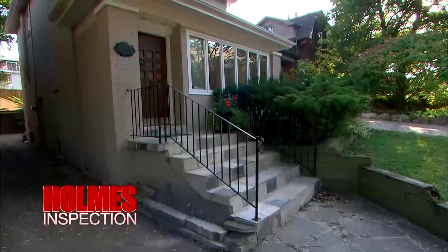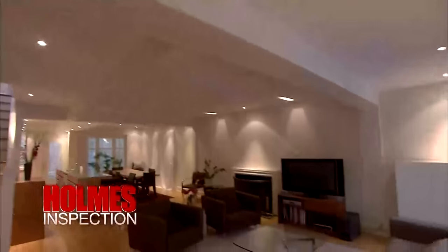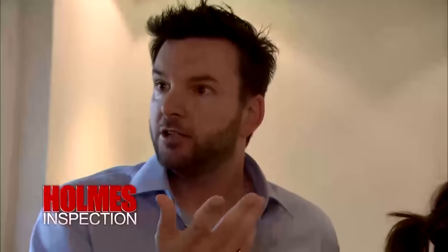Obviously, someone's done some renos here. This is an older house. There used to be some walls, and they're all gone. Upstairs, the floor is essentially sinking.